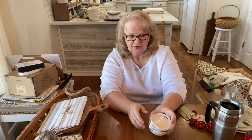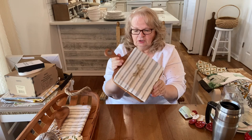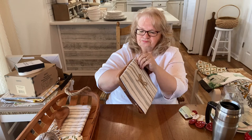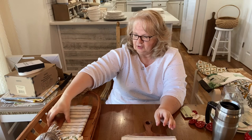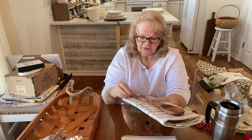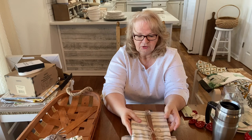I also fell in love with this. This is new this year. This is a little cutting board for $18.99, and it's got a little matching looking towel, which I just love. They also had another one with the wooden spoon on it, and this was $9.99 for the towel and the spoon.